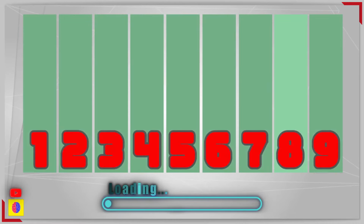Question 22. Which panel is different? Keep an eye on the timer and let us know.